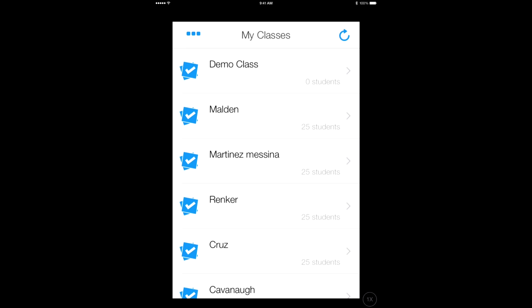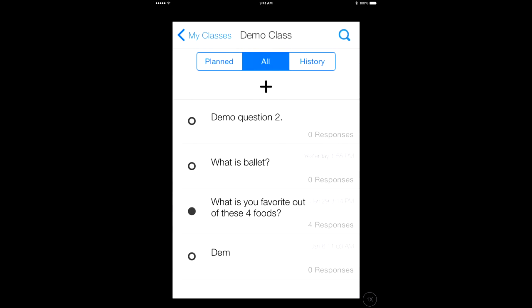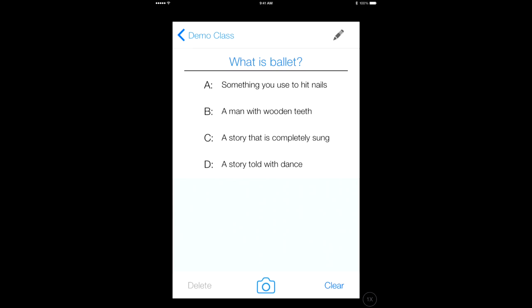So you can enter classes right on your device if you want to, but it's a lot easier on the website, and we're going to take a look at that a little bit later. So open the demo class. And we're going to use this made-up question, what is ballet? So you're going to see some crazy answers here. So here's the question, and here are your answers.